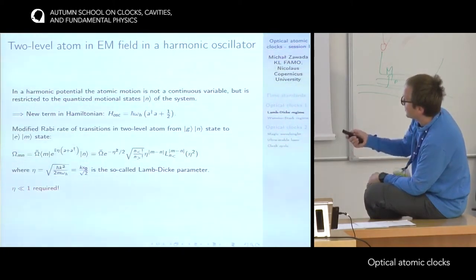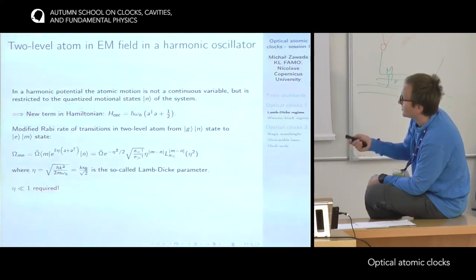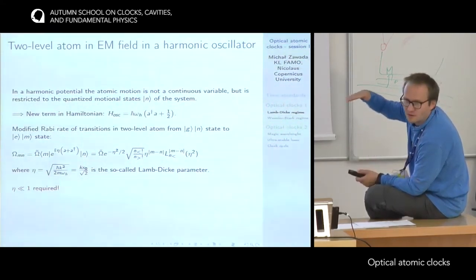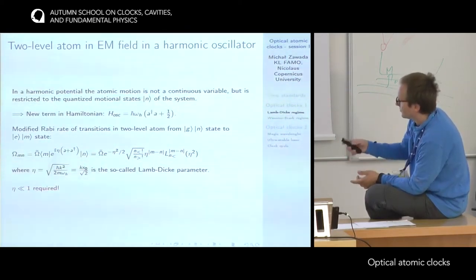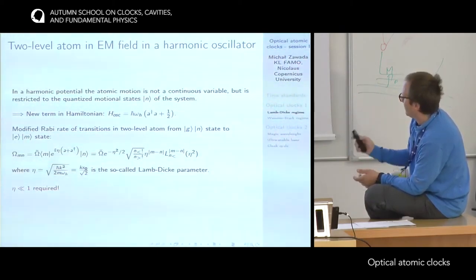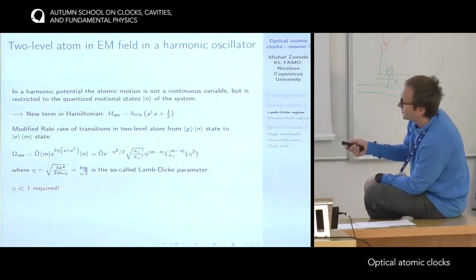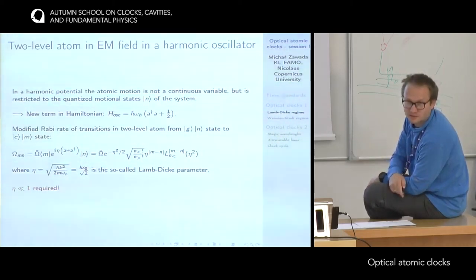And if we include this equation in the Hamiltonian with the rotating wave approximation, we will get a modified Rabi rate of transition in a two-level atom from some ground state that is on n level of the harmonic oscillator to some excited state that is on m level of the harmonic oscillator, in the quite complicated form that is present here, where eta is something that is called the Lamb-Dicke parameter that depends on the harmonic oscillator frequency and the wave vector of our electromagnetic light.